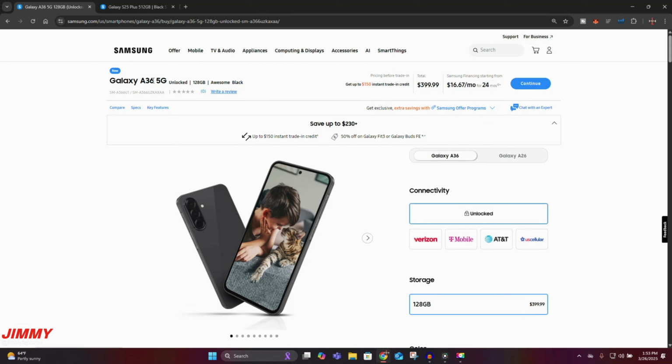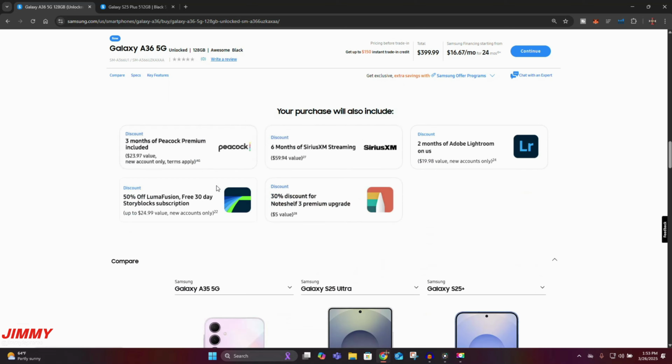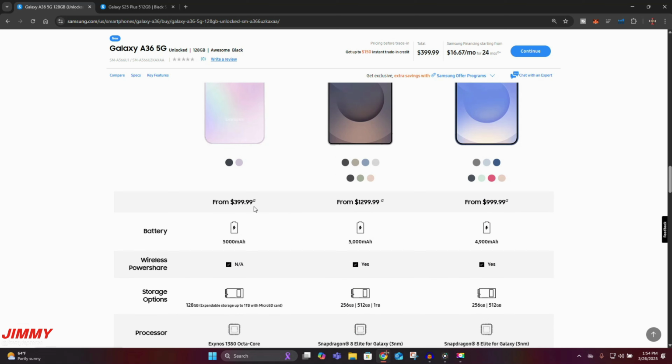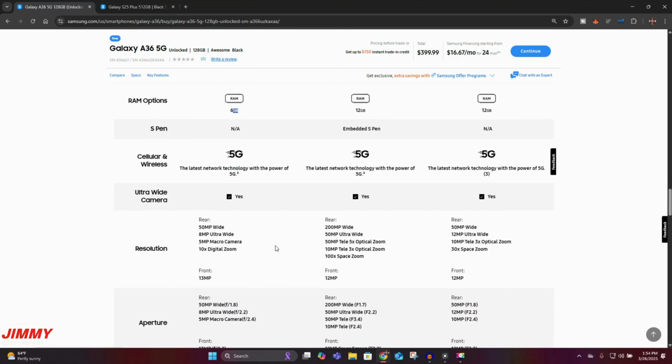So I went back to the Galaxy A36 5G just to do a comparison versus the Galaxy A35 5G, which again, if you want to do this by yourself with whatever phone you have, you just go to this little compare option right here, and you choose which phone you would like to compare it to. And so I chose the A35. You can see it's pretty much the exact same price, the same battery size, the same internal storage. It's still an octa-core processor. You have your 6 gigs of internal storage.